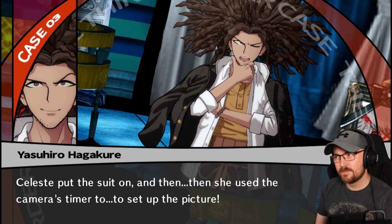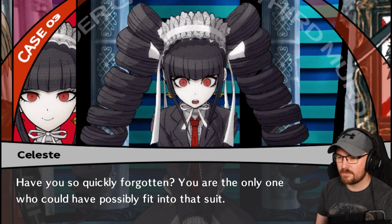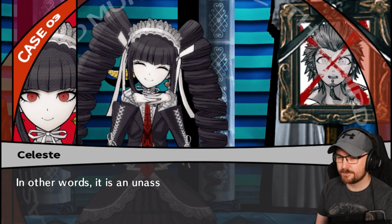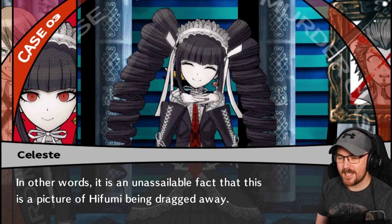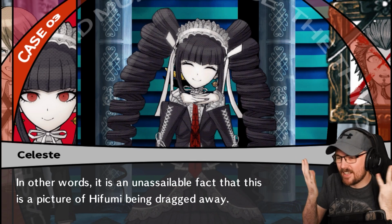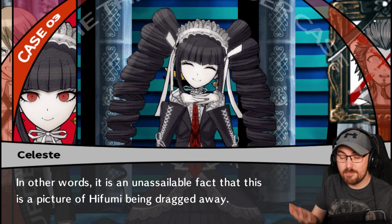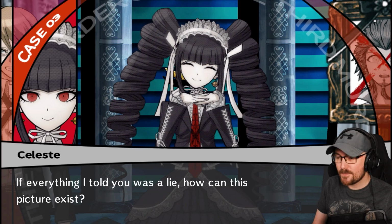Well, I don't know. Let's see where this goes. You are the only one who could have possibly fit into that suit. Plus, I happen to know that this particular camera does not have a timer. Looks cheap as crap. In other words, it is an unassailable fact that this is a picture of Hifumi being dragged away. Yeah, but it could have been a setup to make it look like Celeste was a victim, and that Hifumi was also a victim. Obviously, they maybe tricked Hiro. Unless maybe it was the 16th student in the costume. If everything I told you was a lie, how can this picture exist?